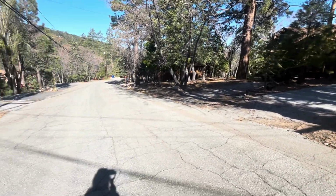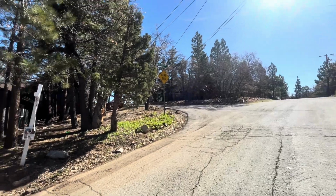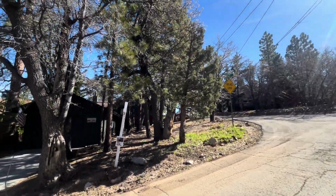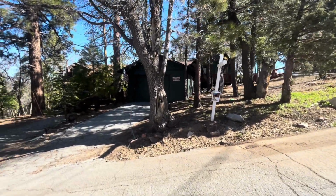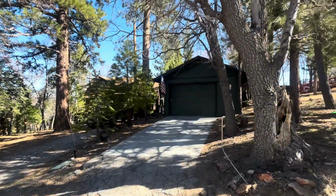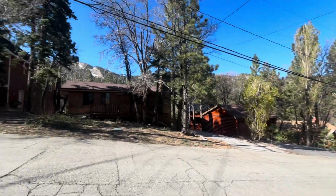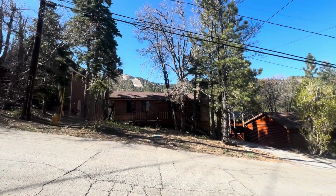Okay, so here we are from the street. This road right here is Rock Spray, going up and over, and we are on the corner of Rock Spray and Rock Spray Court. So we're going to be looking at a 3-bedroom, 2-bath. It's an A-frame, and you've got a great view of Geronimo right here.